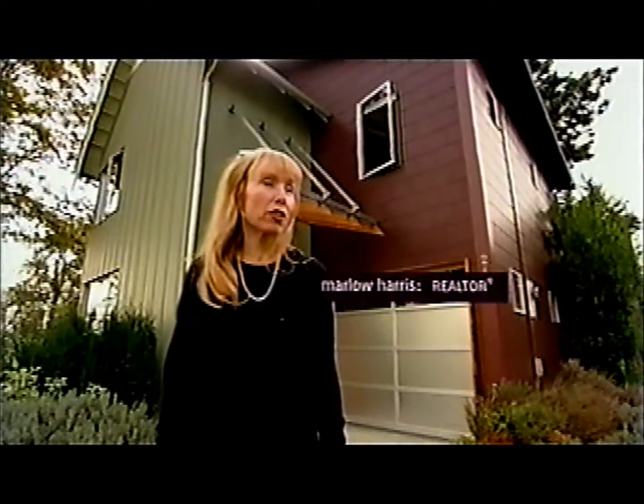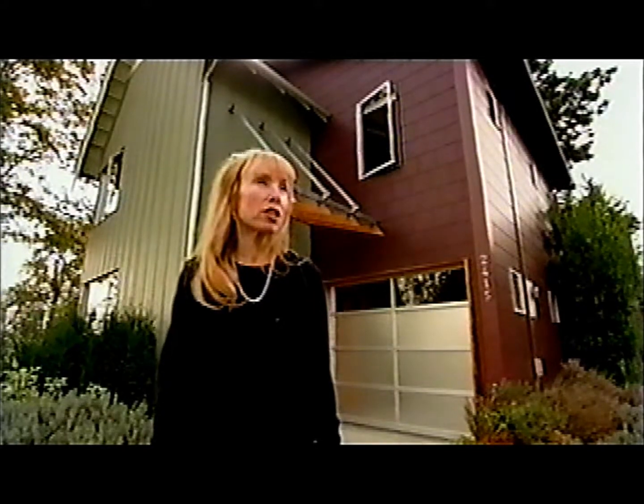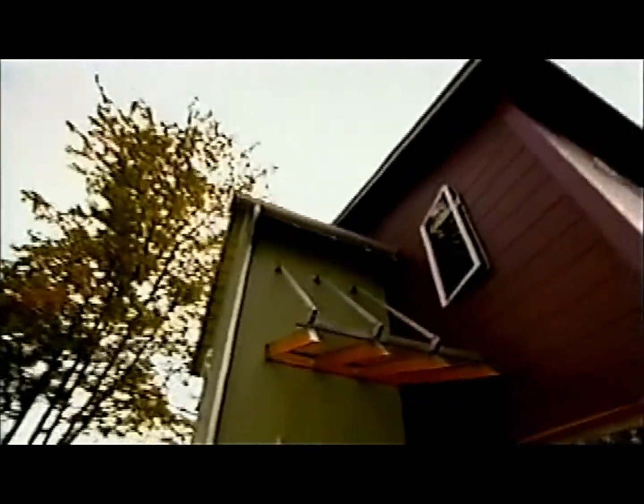There's homes that are 100 years old here, and then there are modern homes that were just built recently in the last 5 or 10 years. Prices range from $300,000 to maybe $800,000 in this neighborhood. The 2,200 square foot home was built by designers in 1999, and it shows.